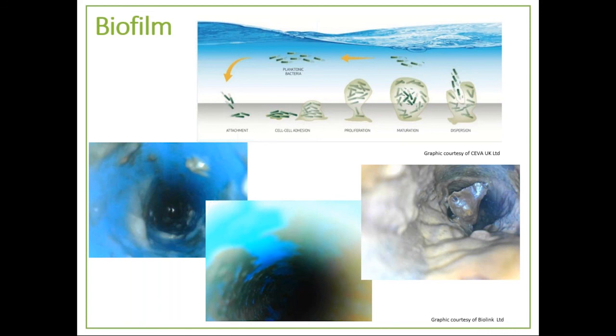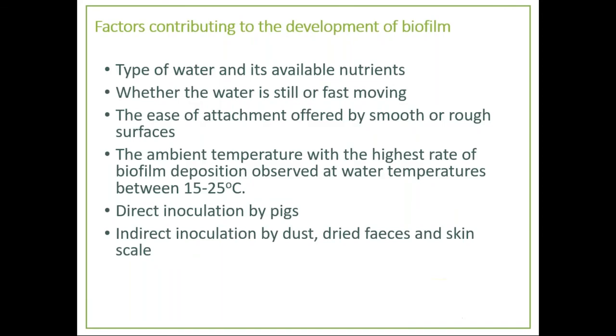So where is it most likely to actually occur? If you have a high nutrient water with a lot of organic components within it, biofilm will develop faster. If the water is slow moving, there's greater chance of attachment, and again, faster development of biofilm. A rough surface will enable faster attachment. For instance, a smooth stainless steel pipe will be inhibitory to biofilm, whereas a rougher galvanized type surface will allow faster development. And as they are dependent on bacterial proliferation, the ambient temperature where the water is held will certainly influence the development of biofilm.